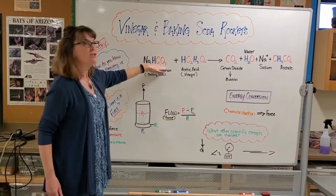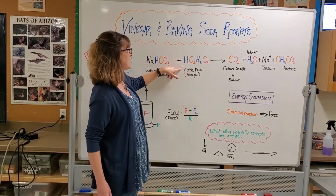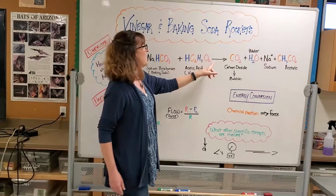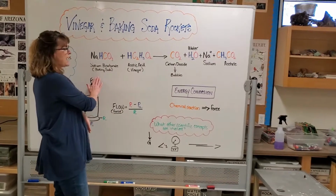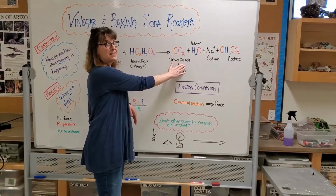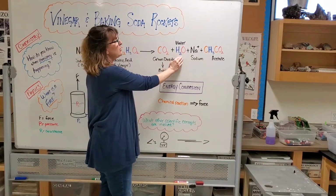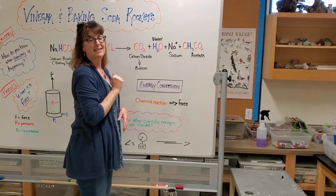If we add sodium bicarbonate to vinegar, which is really acetic acid, we've got 4 hydrogen, 2 carbon, and 2 oxygen. This little arrow means yields. So if we add baking soda to vinegar, it is going to yield carbon dioxide, which is CO2, and that is going to make bubbles. And there will be water, and there will be sodium and acetate left over.